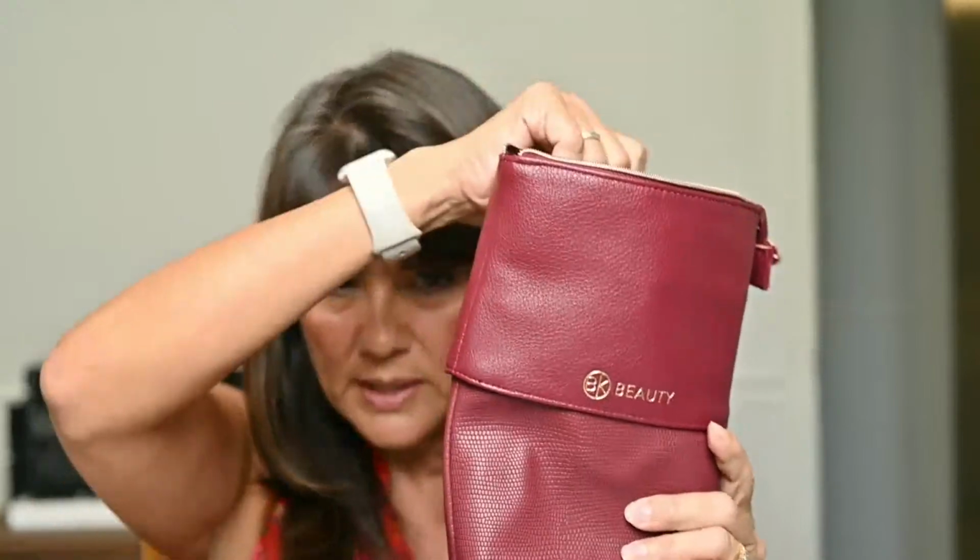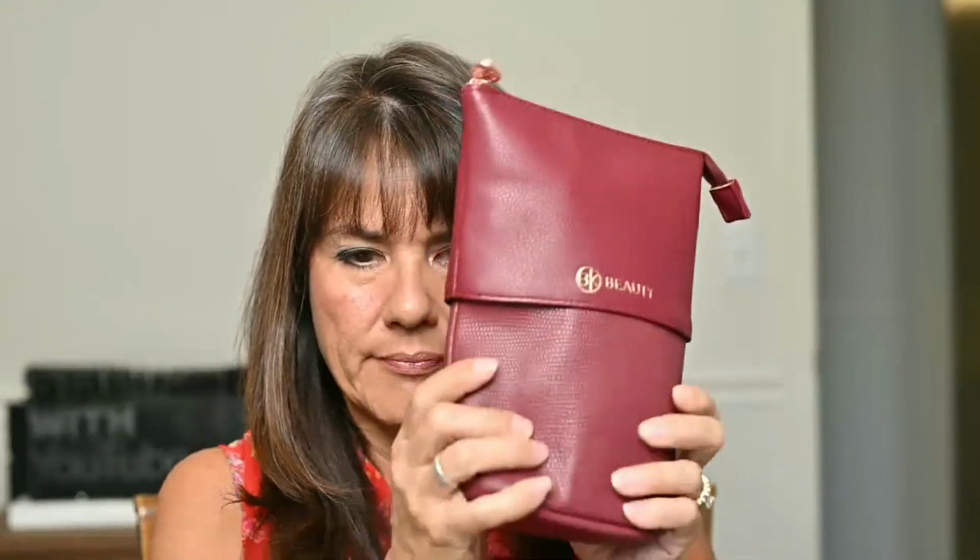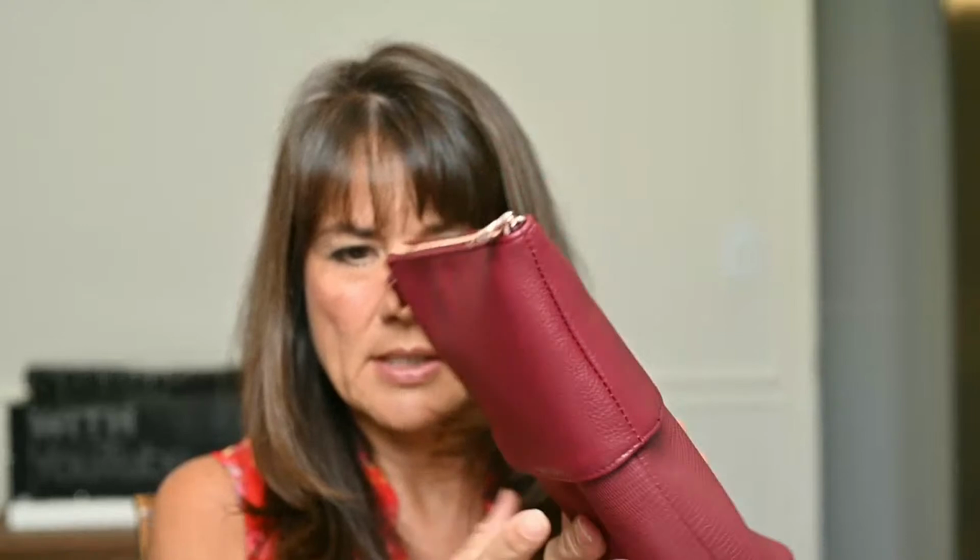But there are some times you want to use bigger brushes. So the way this one works is you pull it up and it's long. So you can put your big brushes in and you've got a lot more room. Put your makeup in first. A lot more room. And then you zip it up. So this is now traveling, protecting your long brushes.